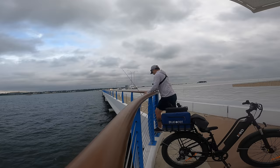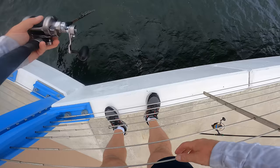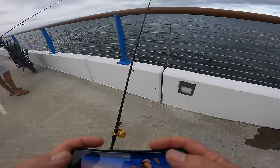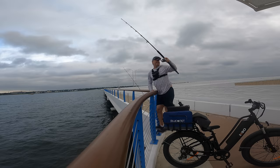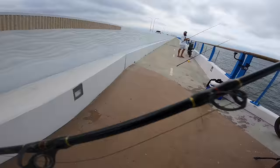Let's see here. All right, I can see the piling right there. So let's go. There we go. That'll do good. All right, come on, come on. There's no telling how long he was running. I couldn't hear it. I'm gonna have to stay right by it.